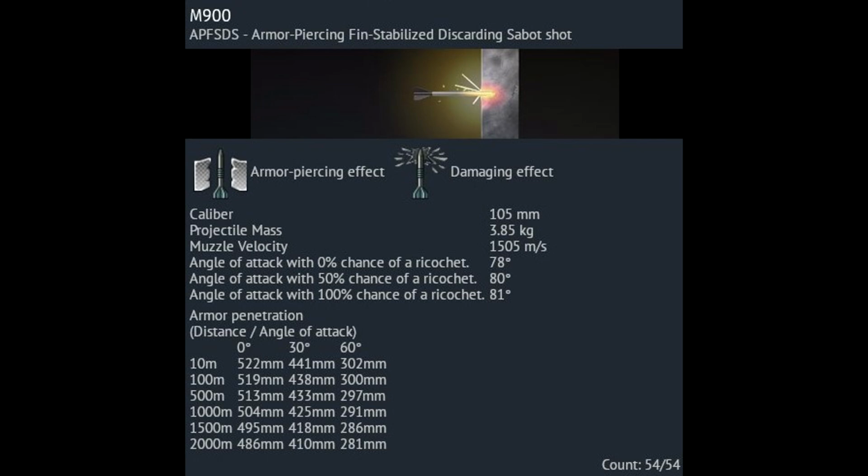Correct me if I'm wrong in the comments, but I believe it's actually M900, not M833. So we're going to compare it to M900, since that is what's on the Stryker as its top round. And for being 0.3 lower, the fact that it has M900 and the XM8 doesn't is pretty insane. Having, at 1,000 meters, 425 millimeters of pen at 30 degrees and 291 at 60 degrees is far above C76A1 in terms of performance. 100% chance of ricochet is the same at 81 degrees.